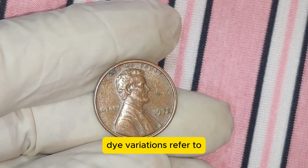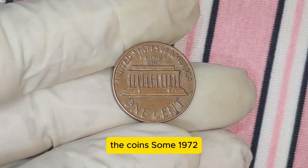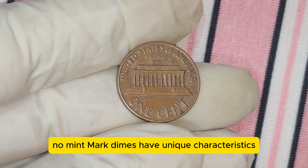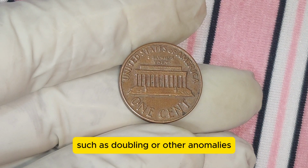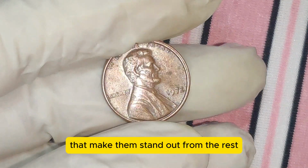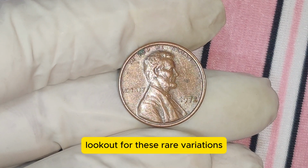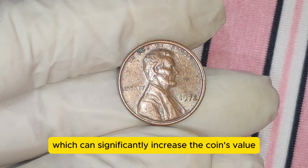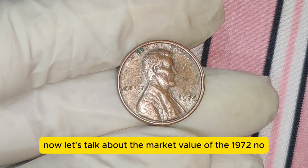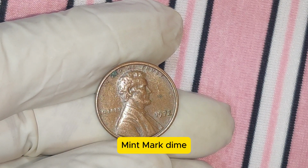Die variations refer to the differences in the dies used to strike the coins. Some 1972 no mint mark dimes have unique characteristics, such as doubling or other anomalies, that make them stand out from the rest. Collectors and numismatists are always on the lookout for these rare variations, which can significantly increase the coin's value. Now, let's talk about the market value of the 1972 no-mint mark dime.